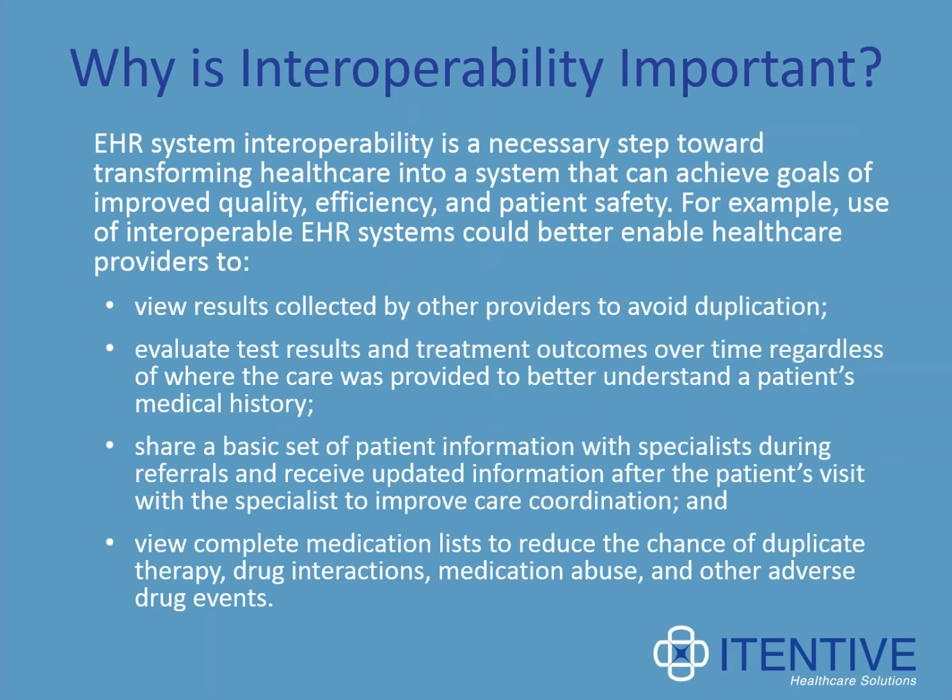Well, EHR system interoperability is a necessary step towards transforming healthcare into a system that can achieve goals of improved quality, efficiency, and patient safety. For example, the use of interoperable EHR systems could better enable healthcare providers to view results collected by other providers to avoid duplication, evaluate test results and treatment outcomes over time regardless of where the care was provided to better understand a patient's medical history, share a basic set of patient information with specialists during referrals, and receive updated information after the patient's visit with the specialist to improve care coordination, and view complete medication lists to reduce the chance of duplicate therapy, drug interactions, medication abuse, and other adverse drug events.